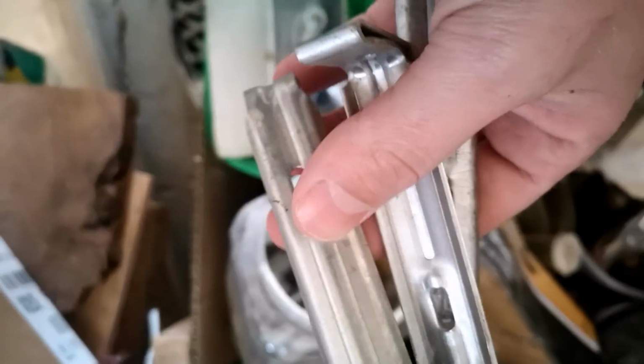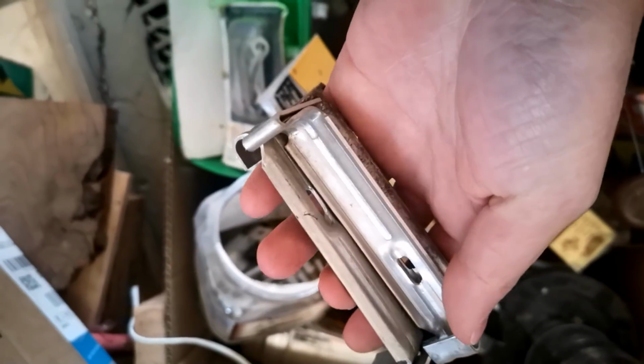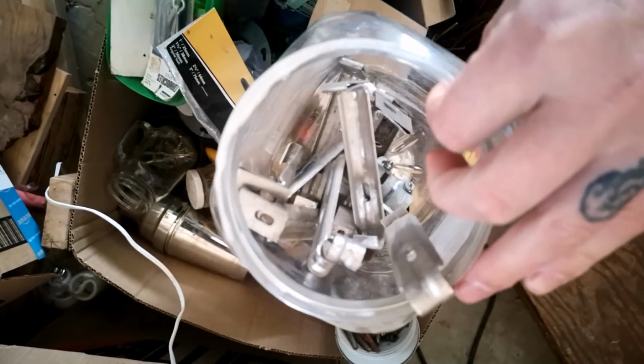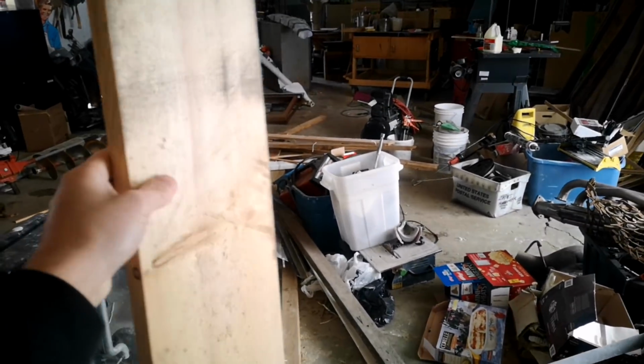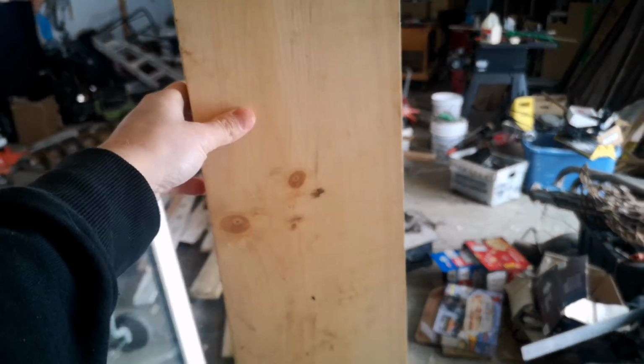Okay, I don't know what these things are, but I'm going to use them as brackets. I don't know what they're actually for. Maybe for curtain something or other, but I have a bunch of them, so I'm going to use these as brackets because they won't show too much. I have this wood here, which I could use. Why not? I think I bought this to use on the coop. I'm not sure though. That'll work. Nice and light.